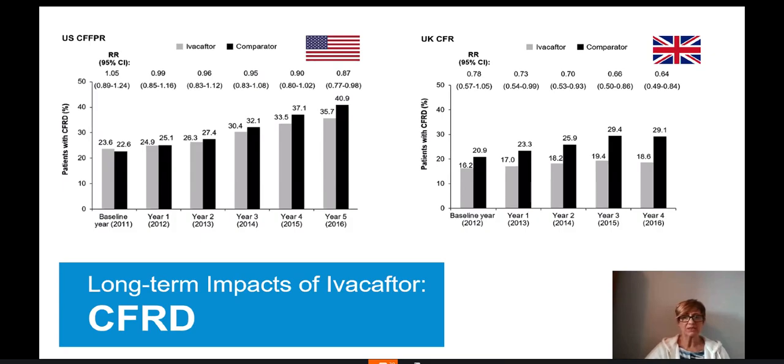The fact that we were able to achieve this with ivacaftor and that we now have triple therapy, which can achieve very similar, if not better benefits in 80 to 85% of the CF population, I think gives us a lot of encouragement for the future. But of course, we do need to really be sure that we collect these data properly as we move forward.